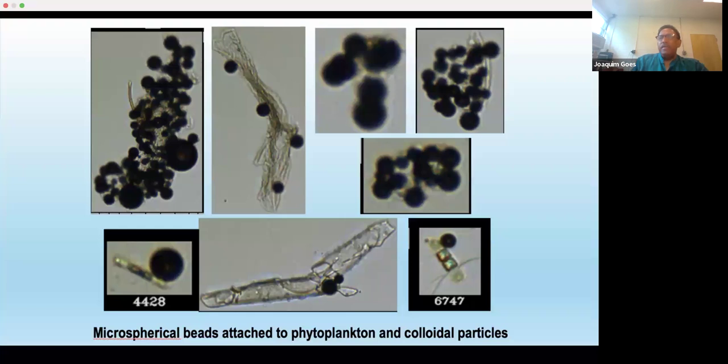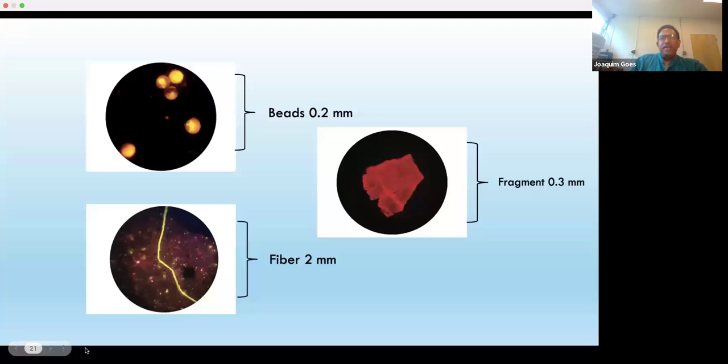But this is not the only thing. These plastic beads are used in cosmetics, and they're used as an abrasive for cleaning your skin and making it smoother. And then you see these other kinds of plastics. They exist not only in the form of beads, they exist in the form of fibers and fragments.